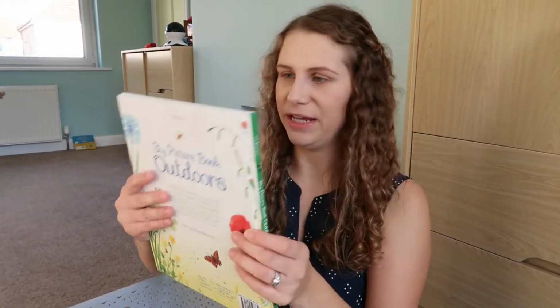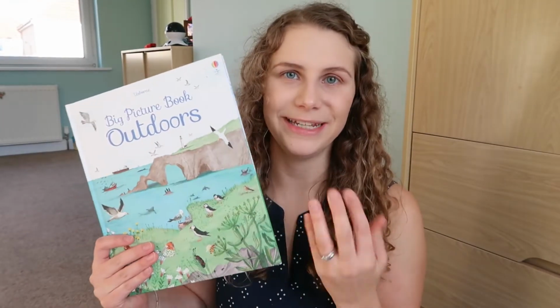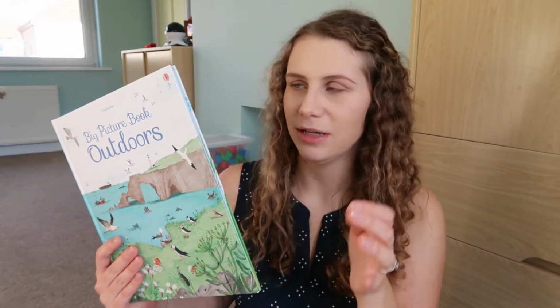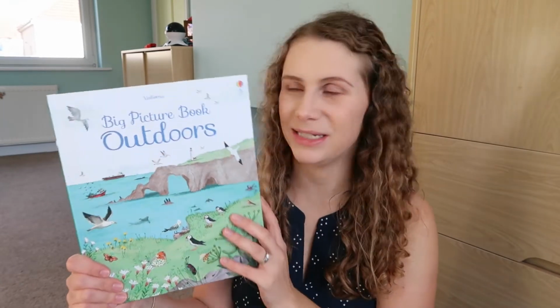Then we also have a book in here. This is the book we have at the moment. This is a book that I don't leave out because I don't want it to get wrecked by Noah if he's in a bad mood or whatever, and Noah's crawling around and squishing books. I don't want him to squish this one because this is a really nice one.